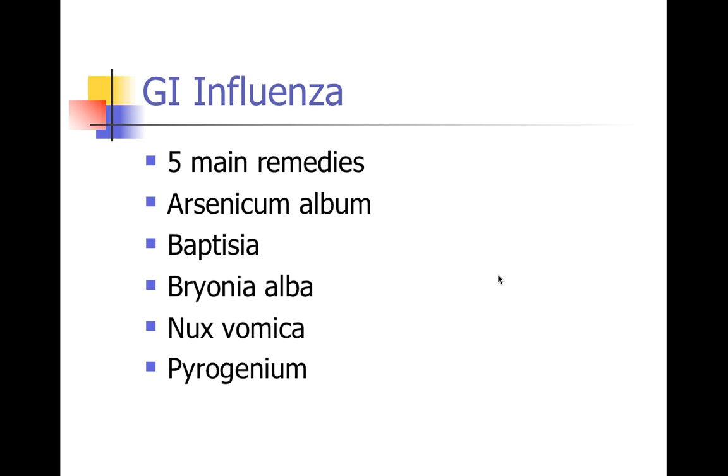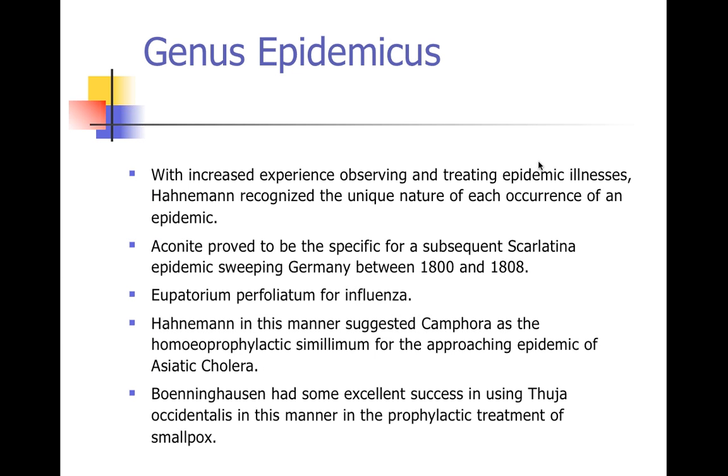GI influenza, and this is gastrointestinal problems. And let me just finish by talking a little bit about the genus epidemicus, and then we'll break for lunch. The genus epidemicus is that when we do have an epidemic of influenza, the flu, there are certain characteristics which occur. And Hahnemann had noted this. And when these characteristics are determined, the homeopathic remedy becomes the genus epidemicus, the remedy for the epidemic.